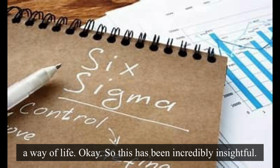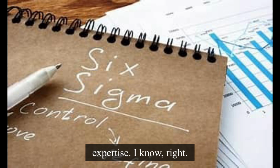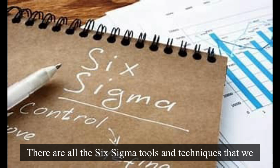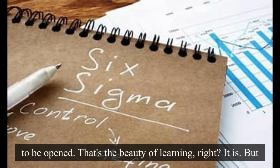Okay, so this has been incredibly insightful. Yeah. We've covered so much, the history, the principles, the applications, all the different levels of expertise. I know, right? It's amazing how much there is to Six Sigma. And we've just scratched the surface. Yeah. There are all the Six Sigma tools and techniques that we haven't even had a chance to get into. Yeah, exactly. It's like, you open one door, and there's a whole hallway of other doors waiting to be opened. And that's the beauty of learning, right?